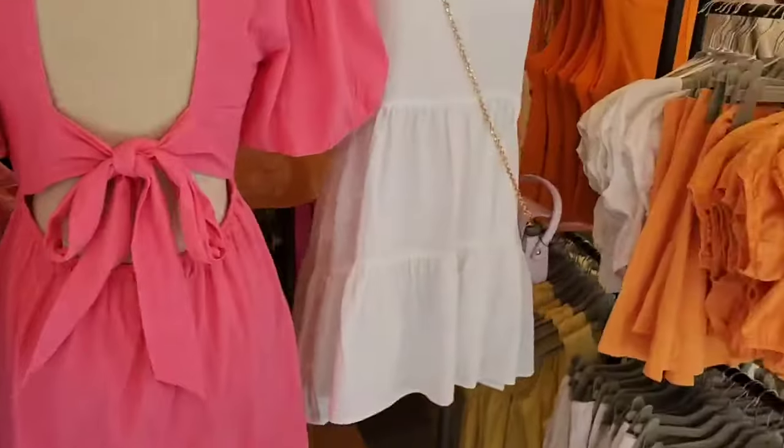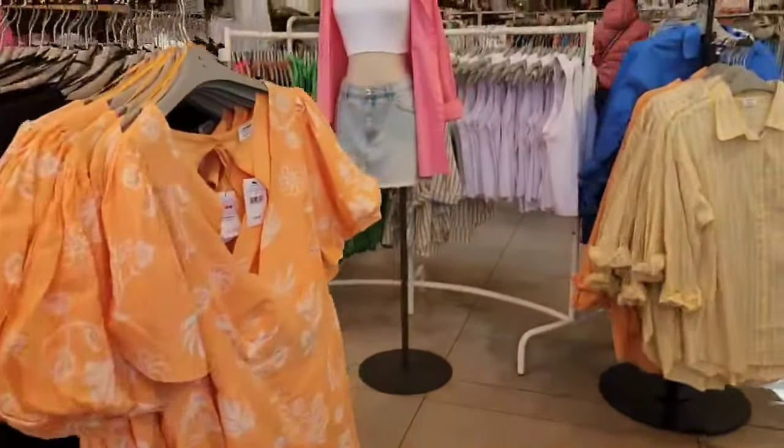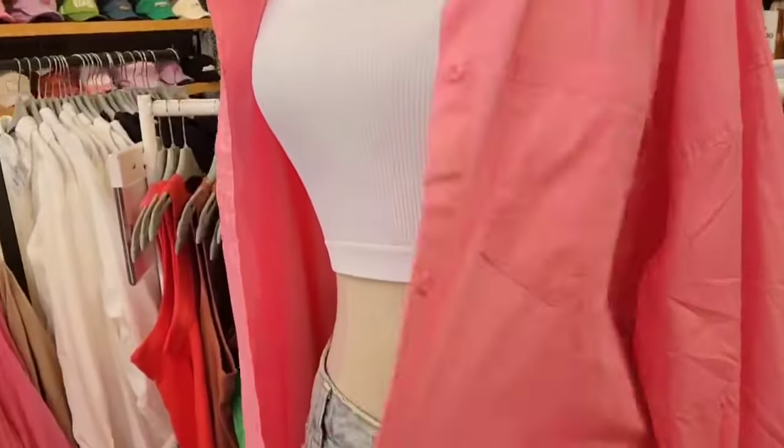These are nice dresses. Nice dresses and tops in here. Remember, I took you to the one in Moorbridge when I purchased the pink top like this.